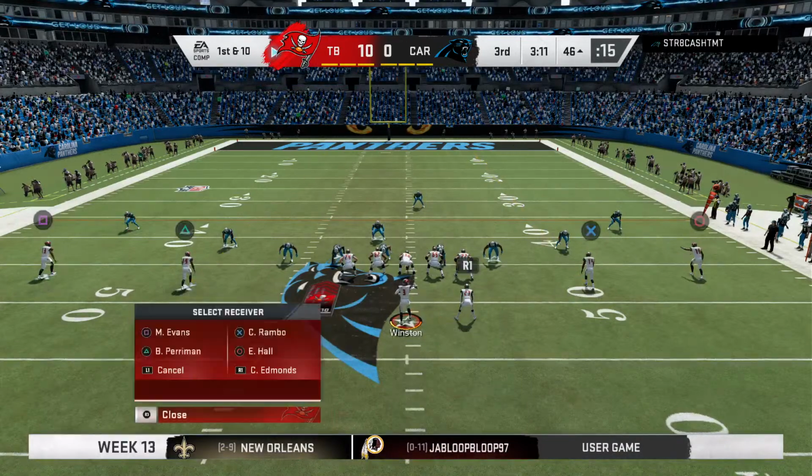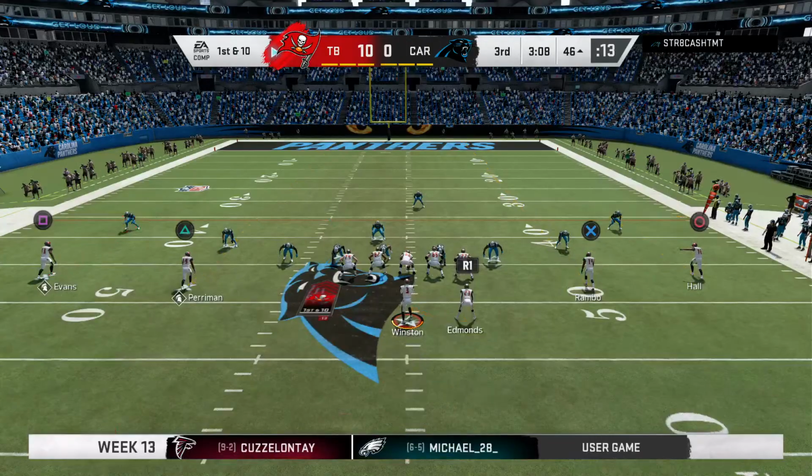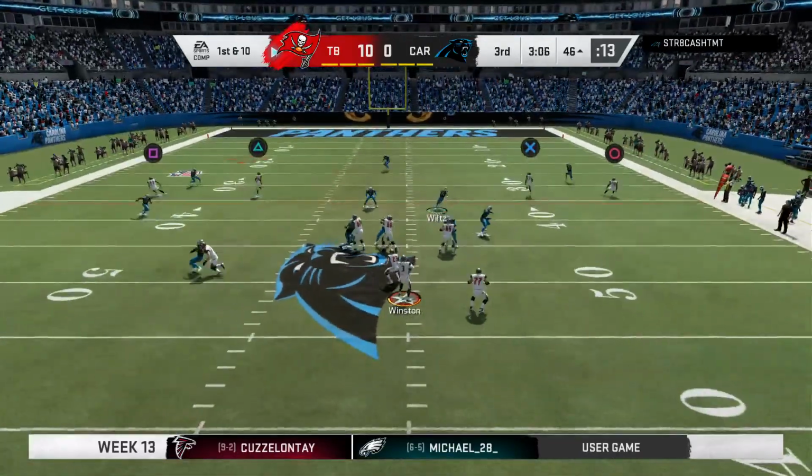Check 45 to mine. Check 45 to mine. Go. They go play action.